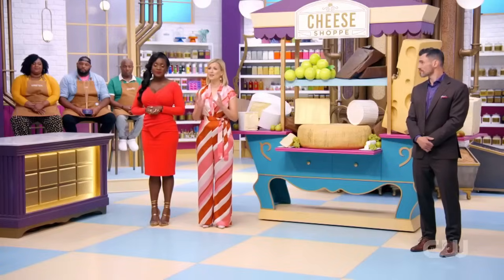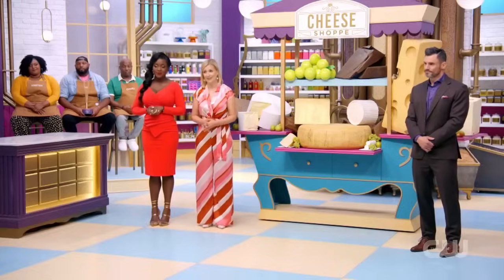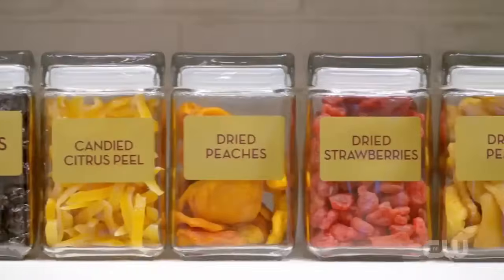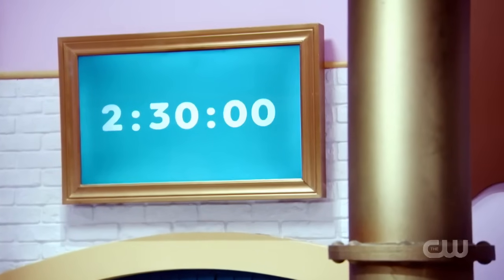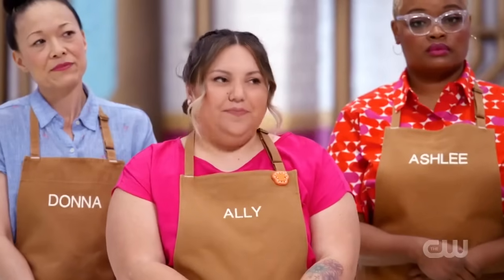All of these cheeses can pair with chocolate in some sensational ways. We are really excited about how you push your flavor boundaries. Bakers, the pantry's fully stocked with the finest ingredients and chocolate. You have 2.5 hours to complete your desserts. The baker who presents us with our least favorite dessert will be going home.